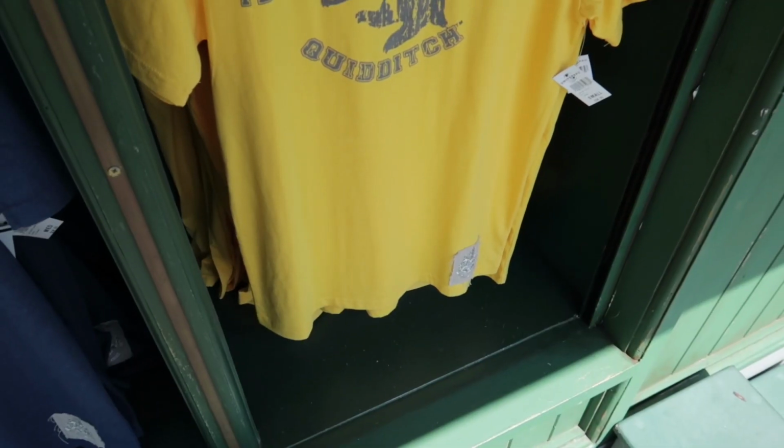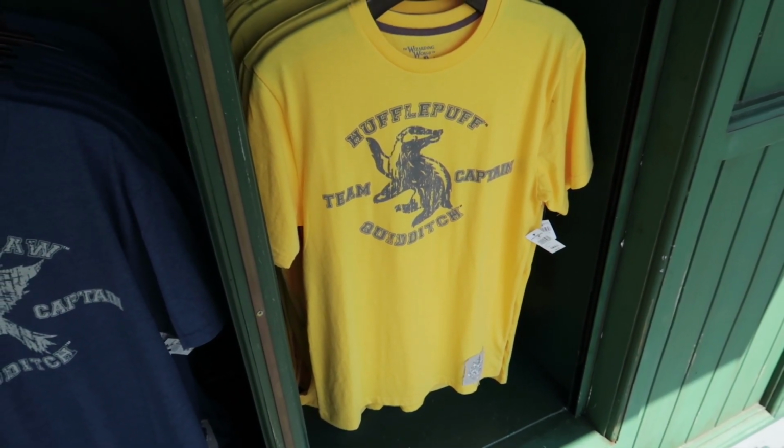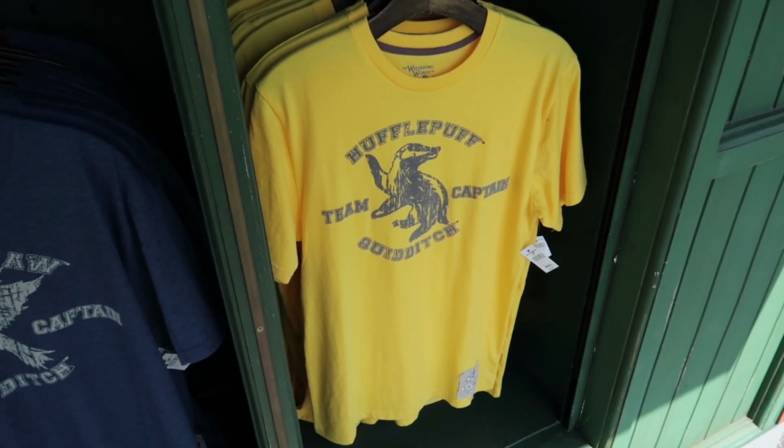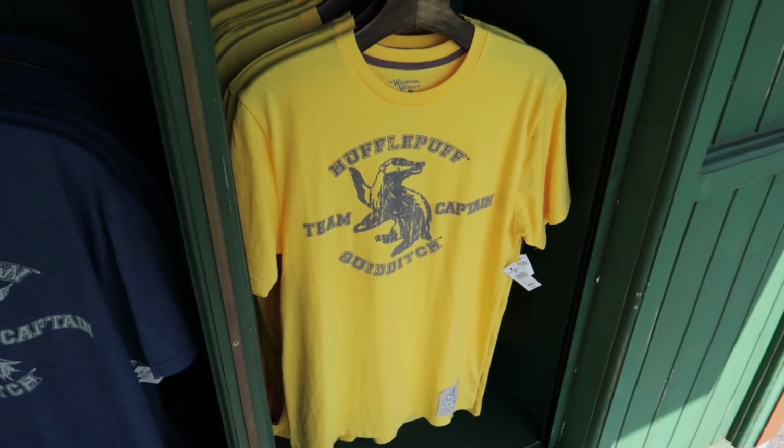Today I am wearing my new yellow Jurassic World t-shirt, but if you ever wondered about the yellow Hufflepuff shirts I'm always wearing, they are $35 a piece.